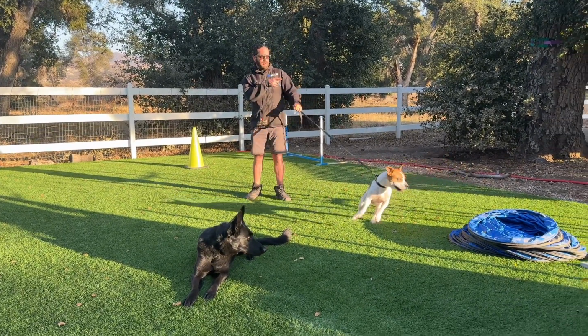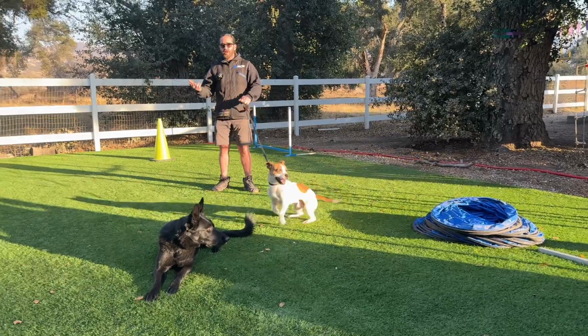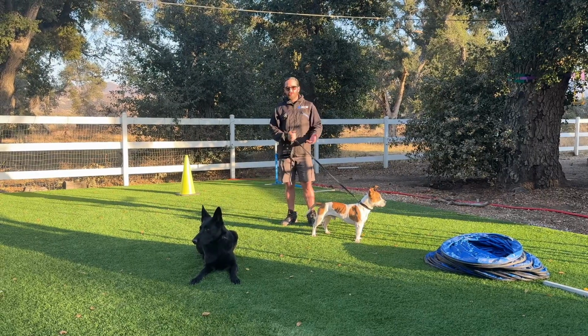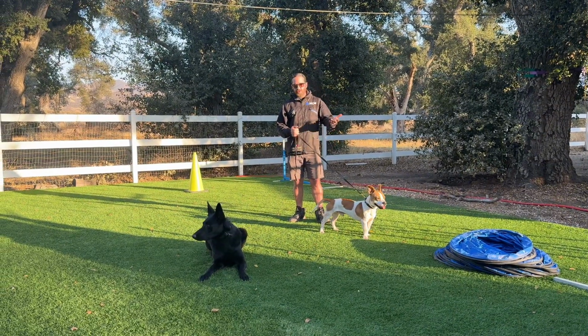But this type of energy towards the cat is similar to the type of energy he had towards the other dogs before he got corrected. It's really critical that you introduce him to the right types of dogs to start and then do your work. You got to train this guy and then we'll see. So stick around.